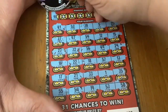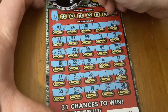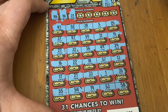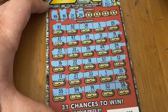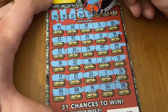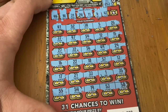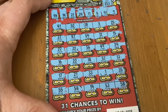Let's see if there's a match here. 46. Not seen 46. 14. 14, are you on here? Doesn't look like it. 31. No match on 31. 24. I don't see it. 11. Definitely not there. That one always sticks out to me when that pops up. 6. Not seen 6. 43. Nope. And last hope for this ticket. Number 9. Not there.